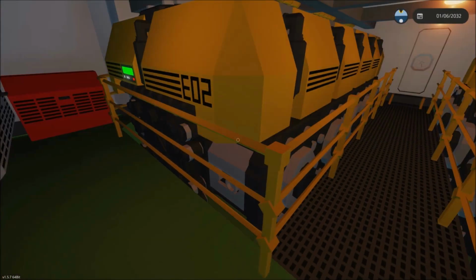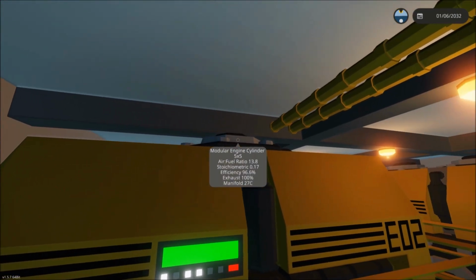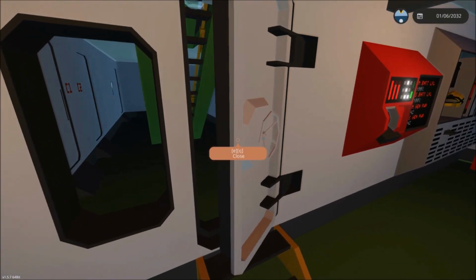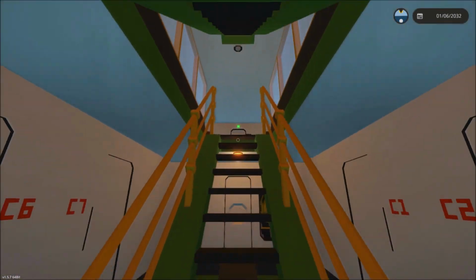This is all controlled via the very talented Uran modular engine microcontroller. Another benefit of having just 2 modular engines instead of 8 standard ones is that you don't need as many dials and gauges as before, which is always a good thing.